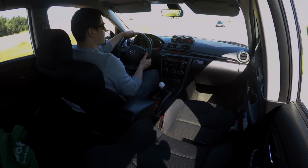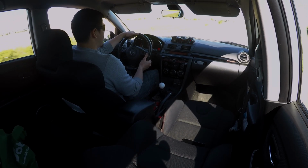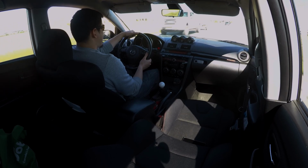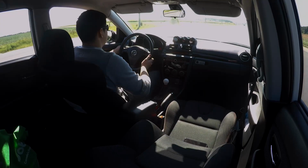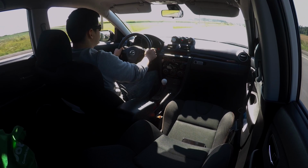Definitely going to be a lot of fun at the track. I'm not huge on track times per se, but I do enjoy the straightaways. Third gear.